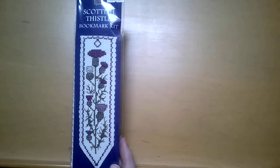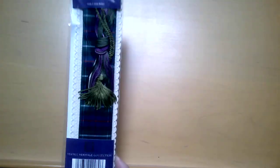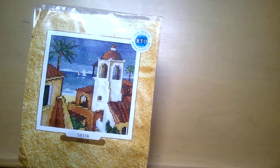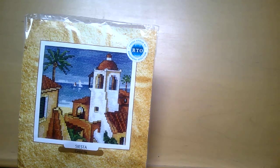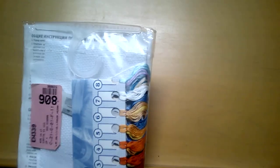Another bookmark is Scottish Thistle bookmark kit. With, look at that nice touch, nice tartan fabric to back it up with. I had the companion to this one earlier, probably in an earlier video. It is from RTO. They call this one Siesta. I don't know how they ended up in two separate boxes, but it happens.